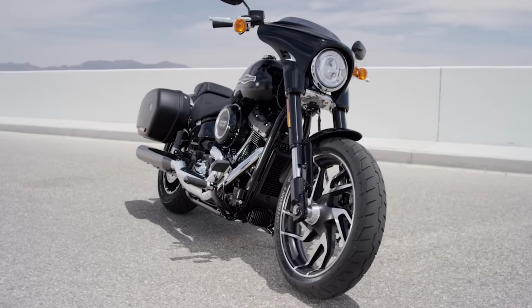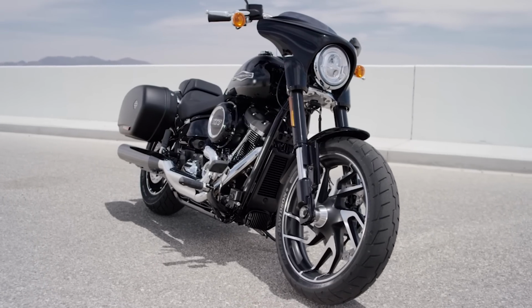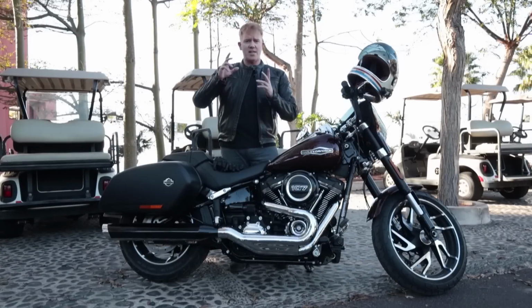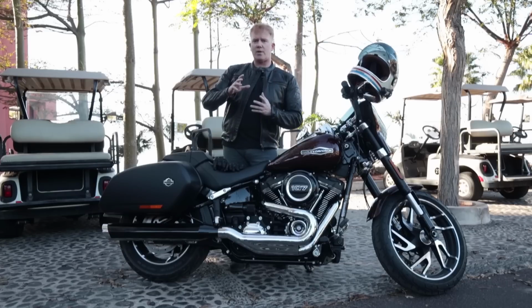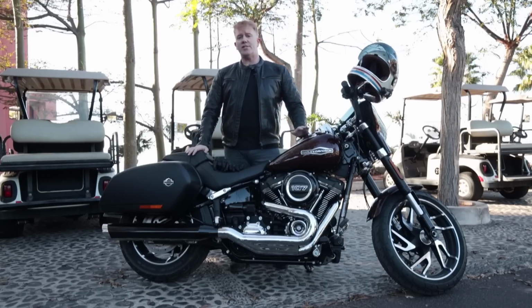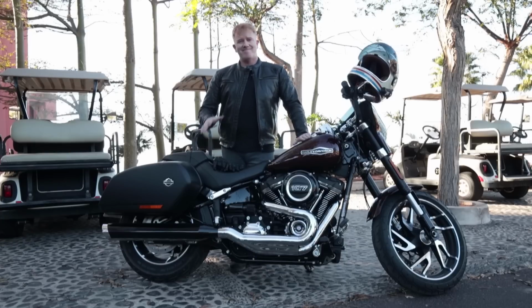It's got 18-inch wheels on the front, a 16-inch wheel on the rear, and that 18-inch wheel on the front is very stable, very precise. You can pitch it wherever you want to put it. It will track a line. It's absolutely fantastic. 18.9 litre fuel tank.